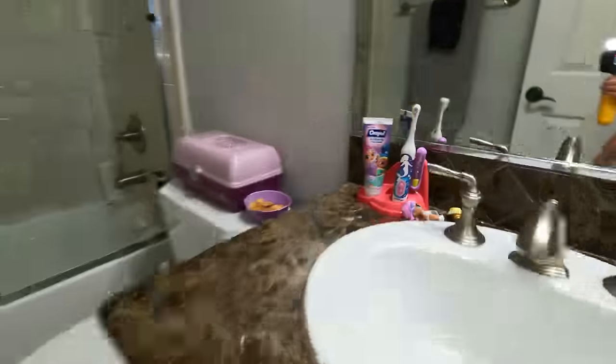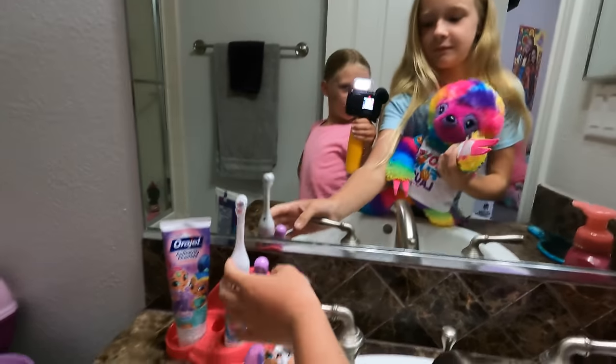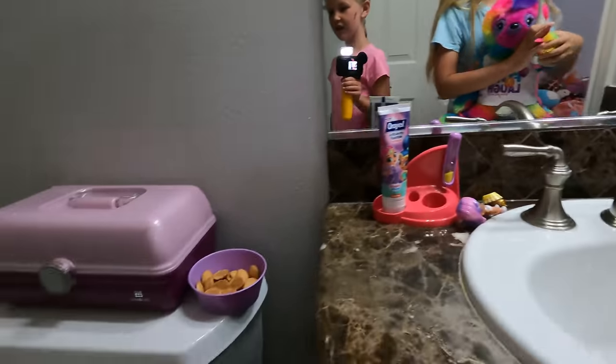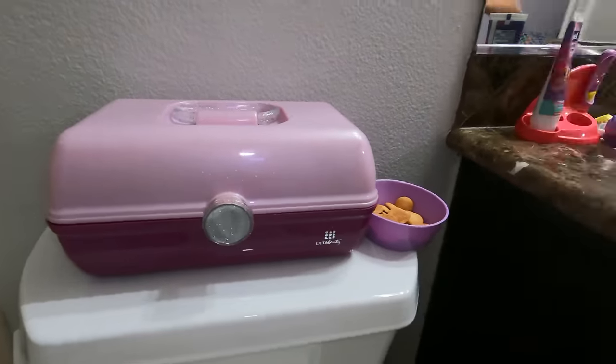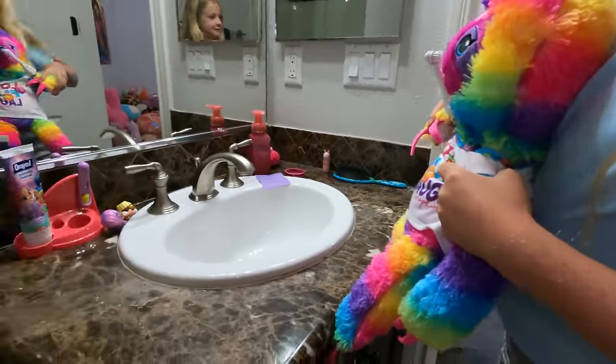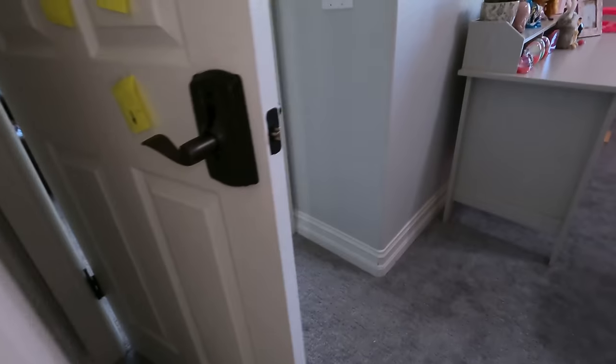This is my toothbrush. This is my mirror where I see the beautiful me. And this is where Sloth brushes her teeth. And this is my makeup. And that's where Madison keeps her bowl of vanilla. And this is where I get a clean bottle. Actually brushing her teeth! Okay, we're all good. So dramatic.